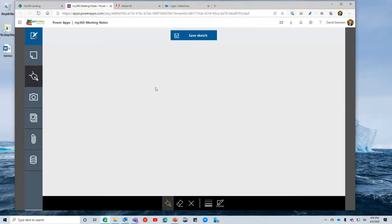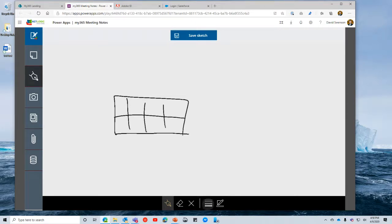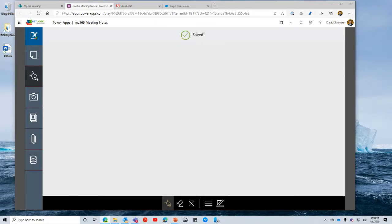So let's say I'm using this on a tablet or a touchscreen device, and I'm on site with a client, and I'm talking about putting in a new HVAC system or something like that. I can actually draw and sketch, and I'm not much of an artist, guys, but you get the idea. You can use your finger, you can use pen and touch, you can change the thickness, the color, whatever you want, and hit save. That goes into your notes.